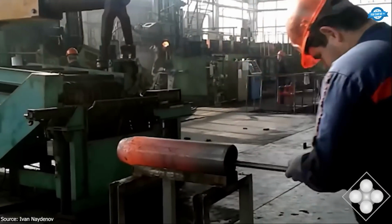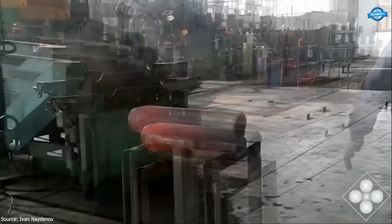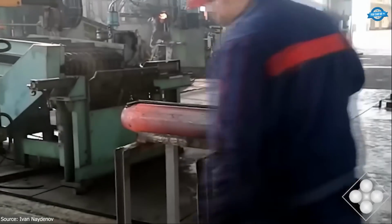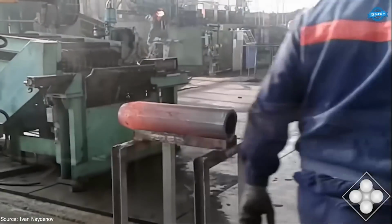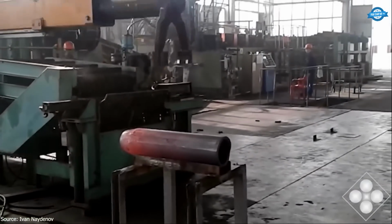Once forged, the hot shell casings are automatically arranged into pallets by a robotized stacker and sent for normalization, a heat treatment process that relieves internal stress and refines the grain structure of the steel, preparing it for precise machining.